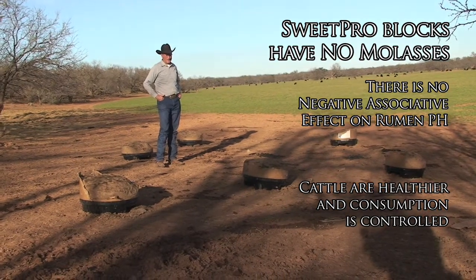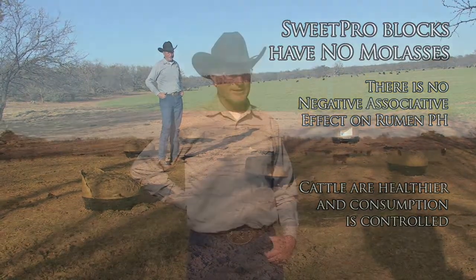We haven't check weighed any of these cattle this year, but at one time last year, we put 80 head of steers on native grass, and when we check weighed them, the gain on them was costing us 45 cents a pound, and they were just on some native grass, just rough grass country. 45 cents a pound on the gain.